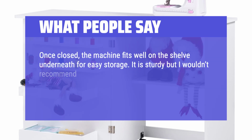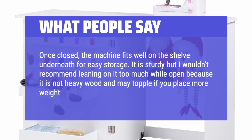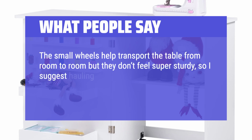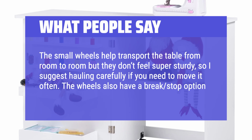It is sturdy, but I wouldn't recommend leaning on it too much while open because it is not heavy wood and may topple if you place more weight in the unit itself. The small wheels help transport the table from room to room, but they don't feel super sturdy, so I suggest hauling carefully if you need to move it often. The wheels also have a brake-stop option to keep them from moving.